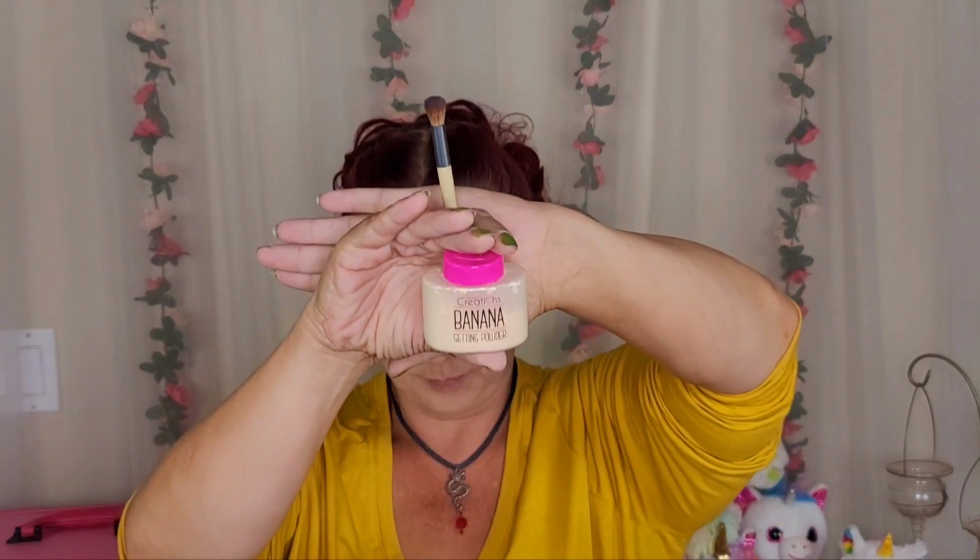Then I'm going to take a large fluffy brush and my Beauty Creations banana powder. I've already put a little out, and I'm just going to take that large fluffy brush and I'm going to set this so it doesn't crease. And I'm only putting the lightest layer with a very low brush and just tap, tap, tap. I don't want to make it too much powder.